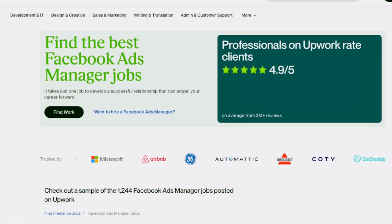As a beginner, the best place to find ads manager jobs has to be the freelancing platform. That's where you'll find people who just got into dropshipping but don't know how to create ads, or people who just started their businesses and need help with marketing. Once you've built some experience, you can check out job boards either in your country or international ones.